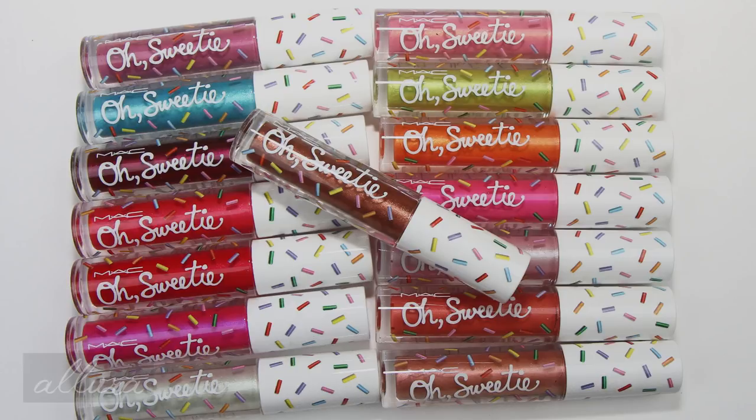So that's that. In terms of the formula, it's not the kind of formula that's gonna be transfer proof or dry down all the way. It's also not like a lip gloss where it's totally wet and slick and really transfer prone. It seems to be a formula that's somewhere in between.